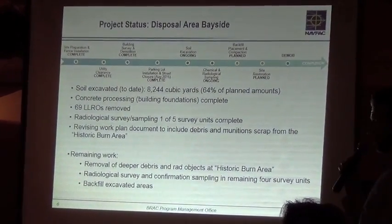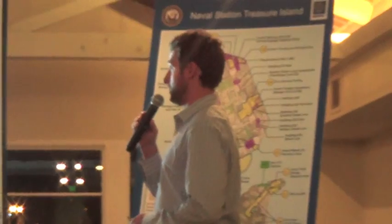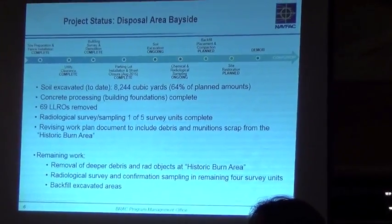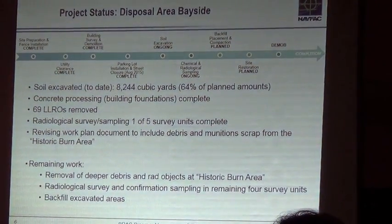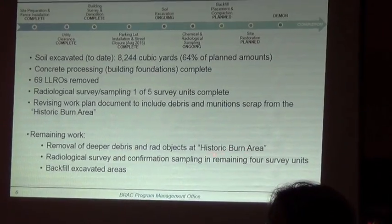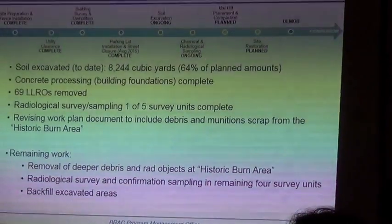So, okay, that wraps up North Point. Bayside, very similar situation. I mentioned last time at Bayside that we found a burn area with burn debris. So Bayside is more or less progressing in the same manner as North Point, except that we will come back to Bayside to complete excavations at this historic burn area. So percentage-wise, we're about 64% done at Bayside.